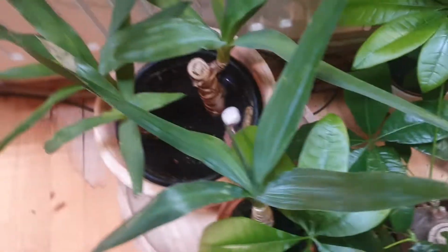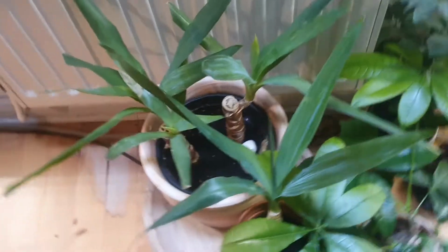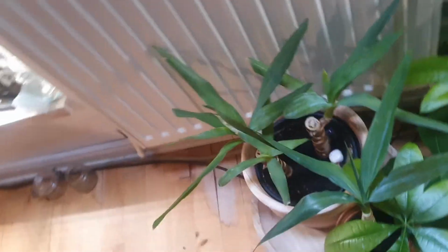What else? My yuccas are just doing the usual, slowly getting new leaves. This one is kind of dried up here, but I mean they're not looking bad or anything.